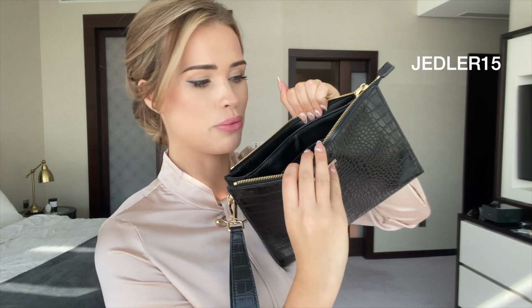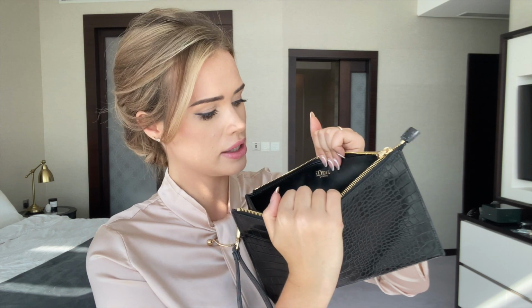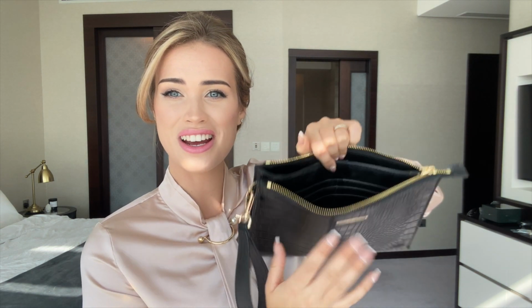It's perfect to bring with you at a wedding, for example, when you need to have your cash and credit cards with you. You can just put them in here. You don't need a wallet, and maybe your cell phone in here. So it's perfect. You gotta check them out.